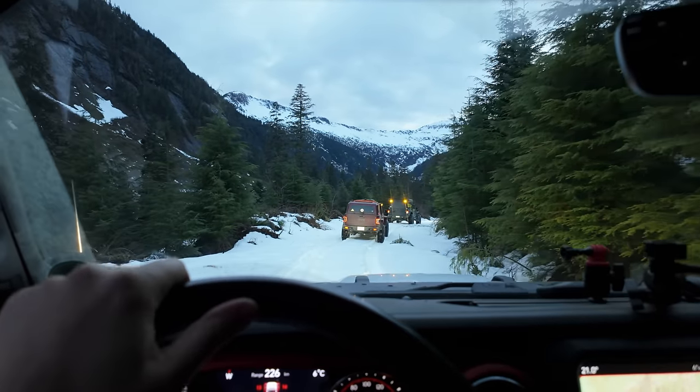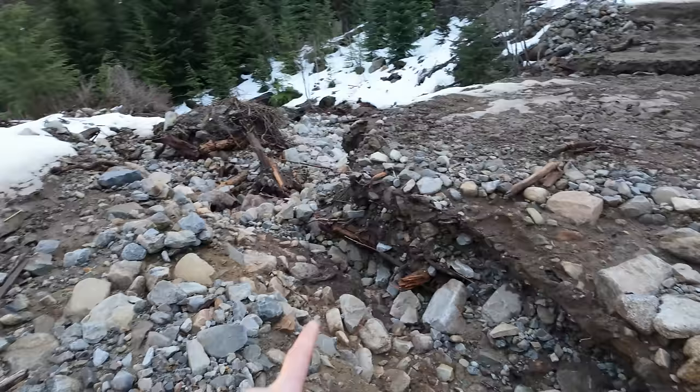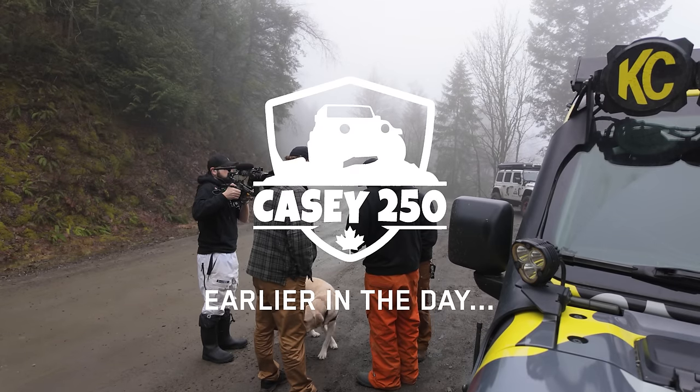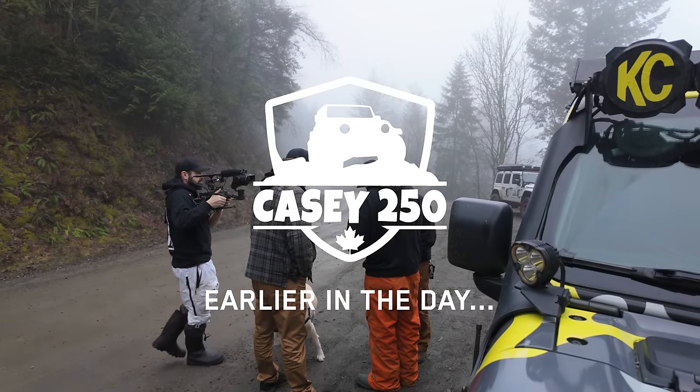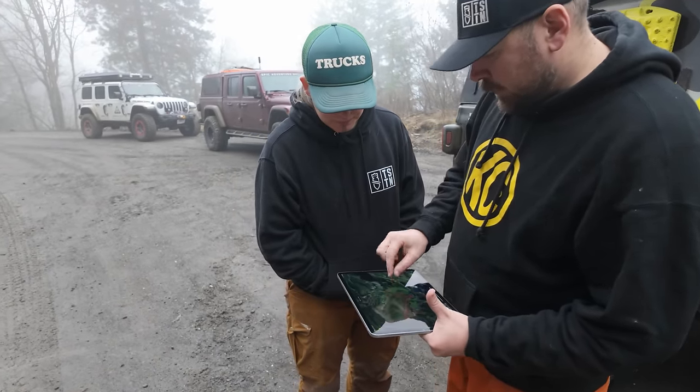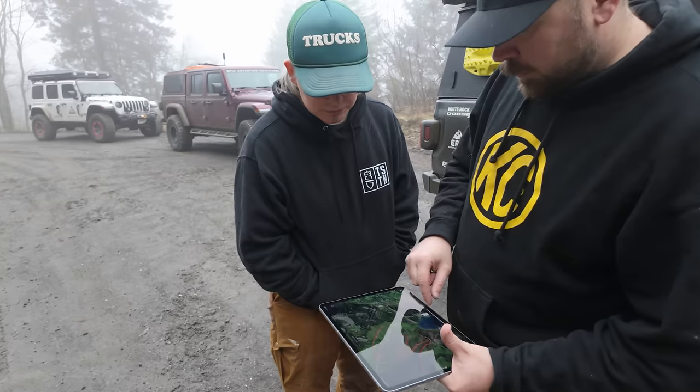Trail doesn't actually exist anymore. Big washouts here. Big, huge landslide. All right, so we are here heading up the side of the lake. So we'll have to take a look and see if we can get across that. If we can get up there, looks like a little lookout spot over the lake.